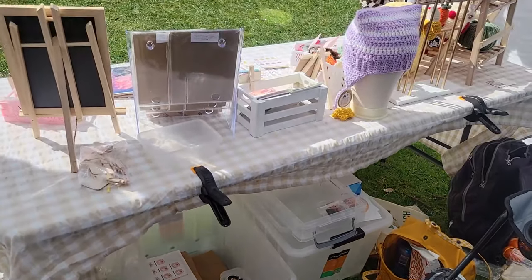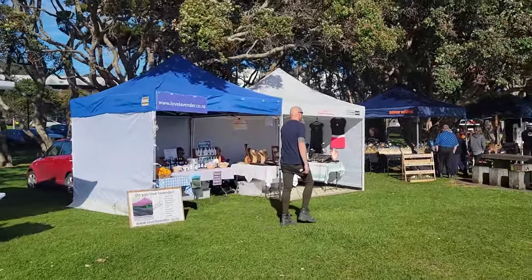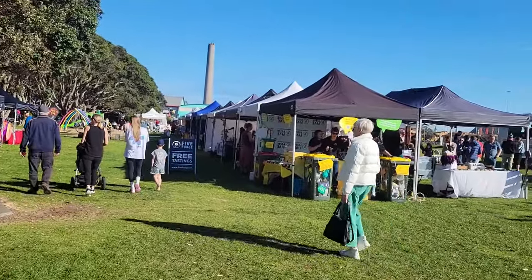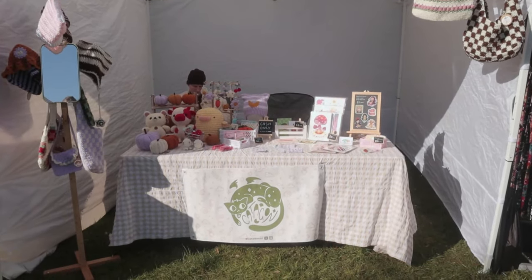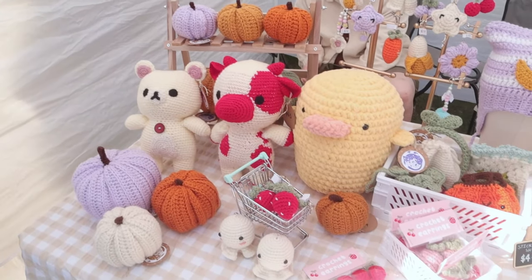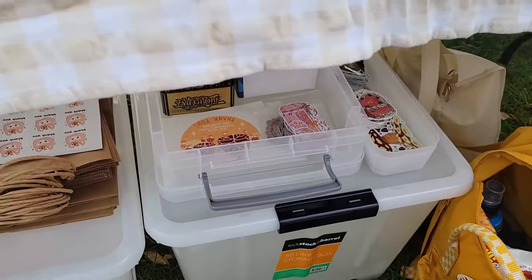For the beginning of September, I was greeted to a beautiful day of sunny weather, and we were absolutely full house, packed out at the market, which was wonderful as well. Honestly, the weather was absolutely stunning. Such a good turnout of people that day. The setup went perfectly fine as well. Always give yourself plenty of time to set up if you haven't done it before, because sometimes things still go wrong and you have to be ready to make changes so that you can still have a nice, good, happy, successful day at the market.